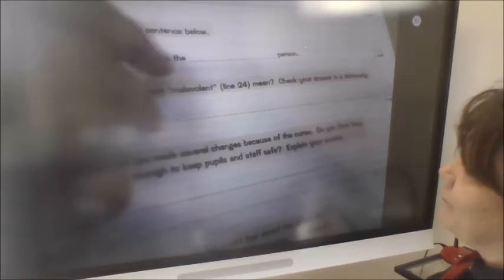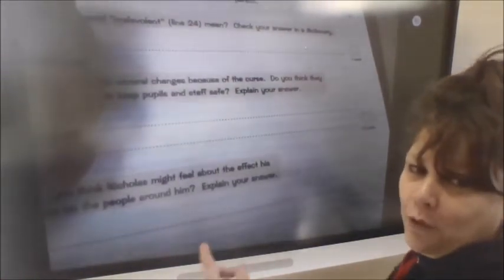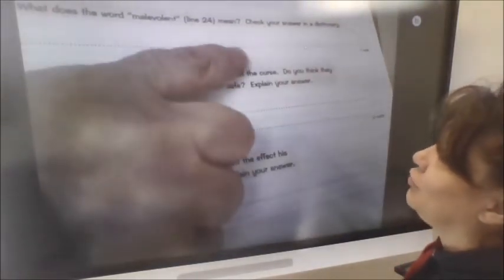What does the word malevolent in line 24 mean? Remember, we talked about that when we were going through the text. So you might want to rewind. You might want to have a little look back at the video, and have a little look at line 24. Read it in context.